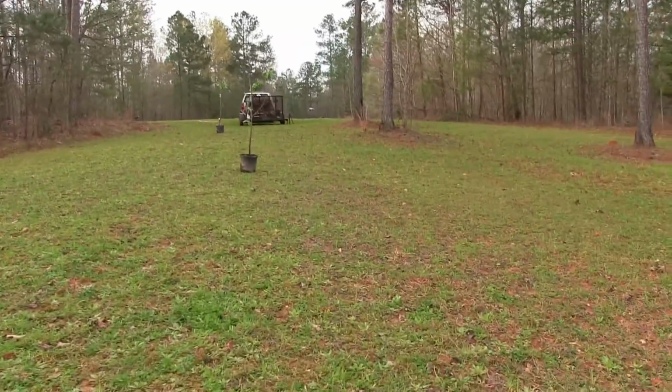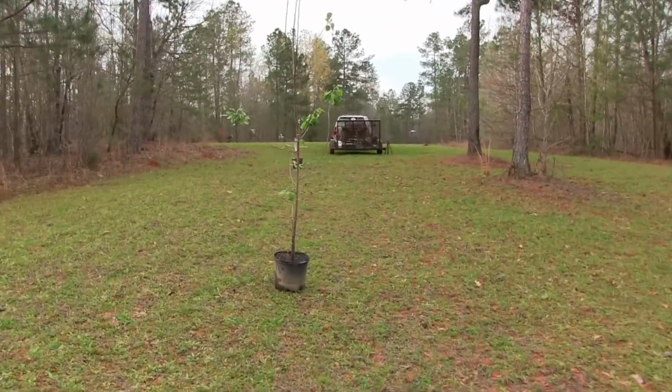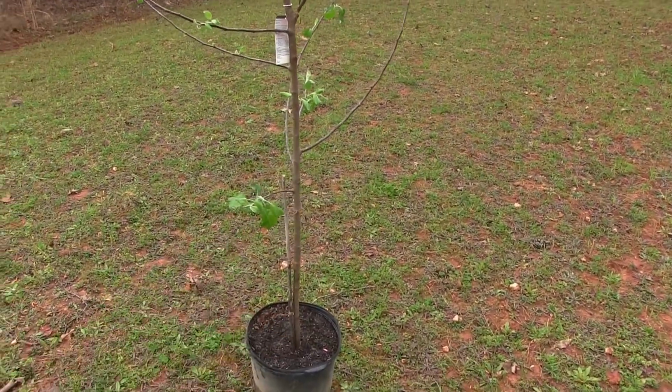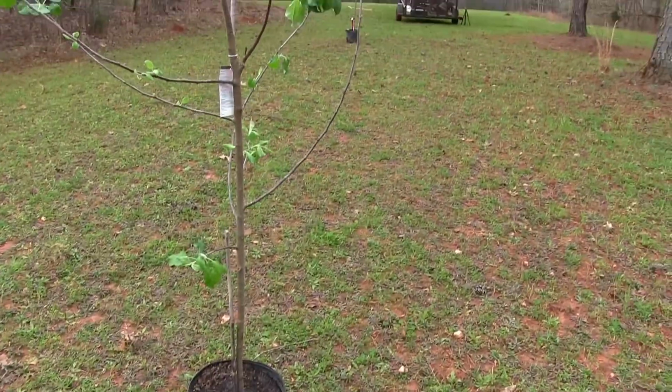I got some fertilizer and some lime. Once we dig the holes, we'll put a little cup of fertilizer and some lime in the hole. I don't have any water with me right now, but by the end of the day I'll get some water, and we'll probably put about 5 gallons of water on each one of them.